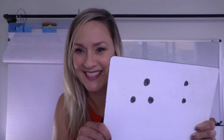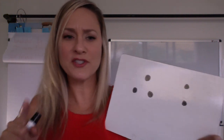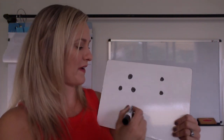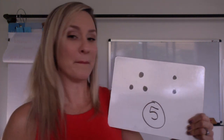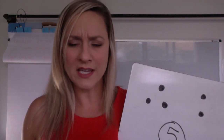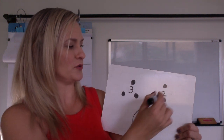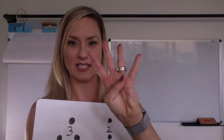I show you again. Ready? Okay. How many dots did you see and how did you see them? All right, let's see. How many dots were there? Now how did you see them? How did you know? So maybe you said there were 5 dots, but maybe you didn't have enough time to say 1, 2, 3, 4, 5. So maybe you actually saw it as 1, 2, 3 and 2, and you knew 3 plus 2 more would make 5. Maybe you knew that.